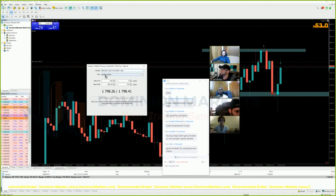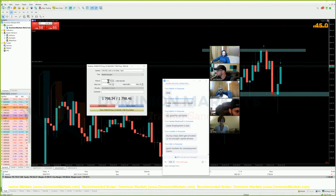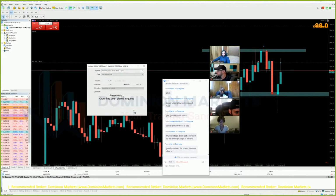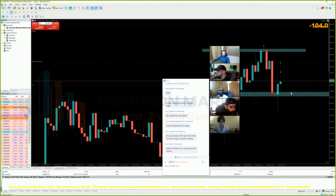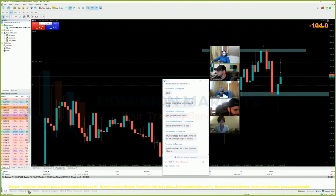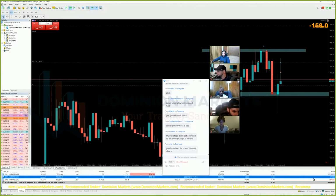Probably just going to close partials when it comes towards 10 pips right here. Close partials, let the rest run. Yeah, that's it. 1 win, 2 losses.